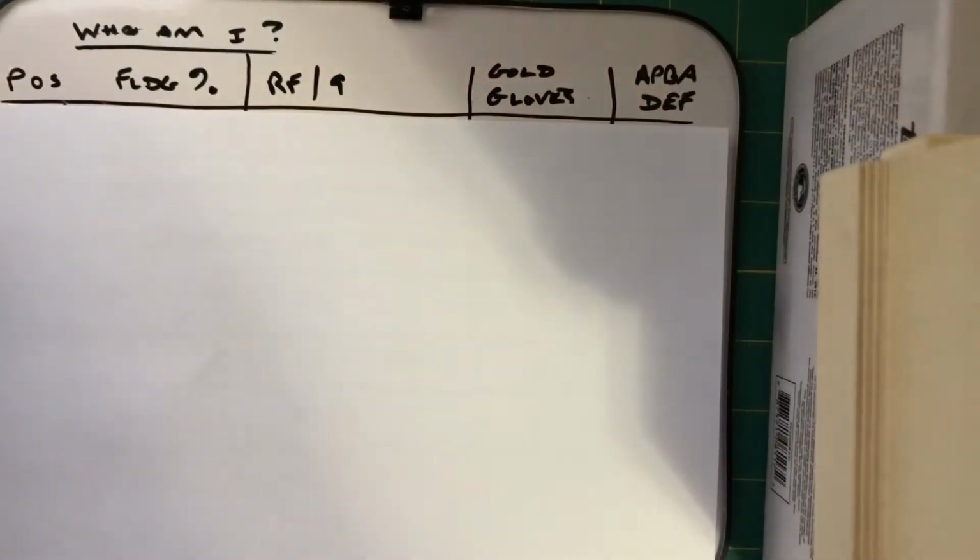So, let's get to what I've learned, what I don't know, which is voluminous, and what we can safely say about the APBA Hall of Fame set, and play our game called Who Am I? Before we begin, I'm going to talk about the categories of comparison that we're going to use to arrive at some understanding about the APBA defensive ratings in the Hall of Fame set.